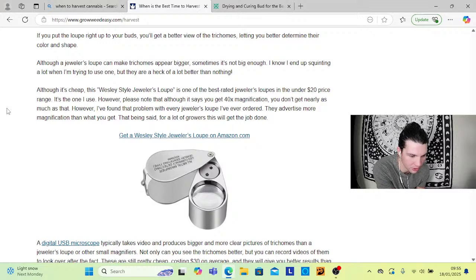However, please note, although it says 40x magnification, you don't get nearly as much as that. You'll find that's the problem with every jeweler's loupe I've ever ordered. They advertise more magnification than what you get. That being said, for a lot of growers, this will get the job done.